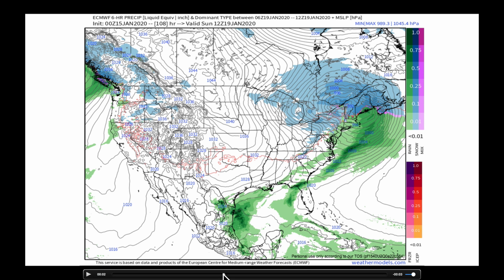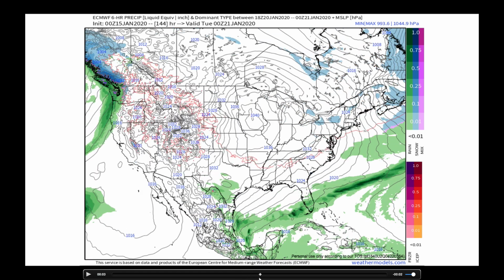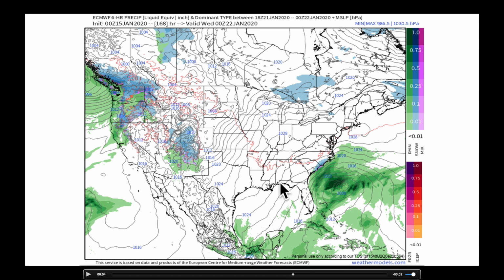Now, I'm going to let this play quickly after this. Watch. This is Sunday morning, afternoon, evening. Monday morning, afternoon, evening. Tuesday morning, afternoon, and evening. And if you're in the midsection of the country, what we're dealing with here is some colder weather, finally, and much drier conditions. And it will be windy at times.